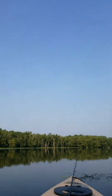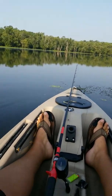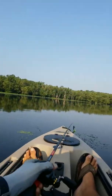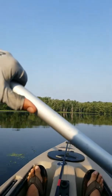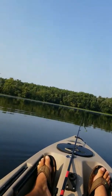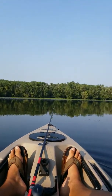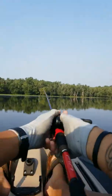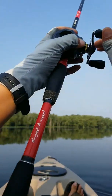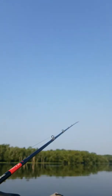So let's see, guys. Let's see if I could pull something out of here today. This summer, I have been coming here only. I haven't really been going out fishing much to a lot of places. So I just been coming here. I love this spot here. I love it because it's calm. It's quiet. I love it here.